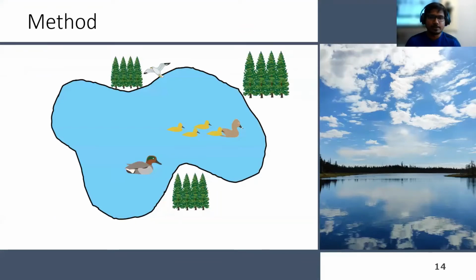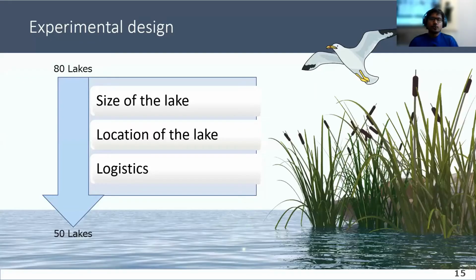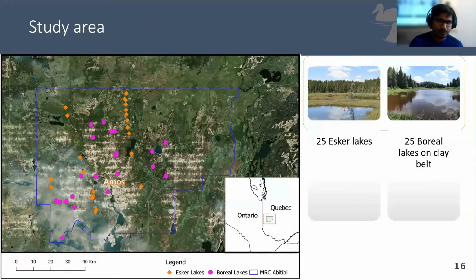Now I'm going to discuss the method. At the beginning, we had 80 lakes around this territory, and among those 80 lakes, depending on the size of the lake, location of the lake, and logistics, we selected 50 lakes. You can see all the 50 lakes from this territory, and among these 50 lakes, 25 lakes are situated on eskers and 25 lakes on the clay belt.